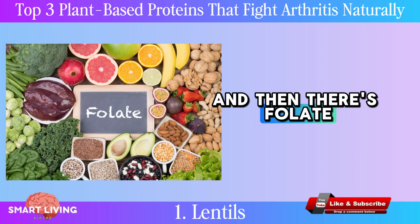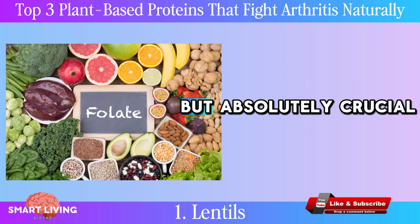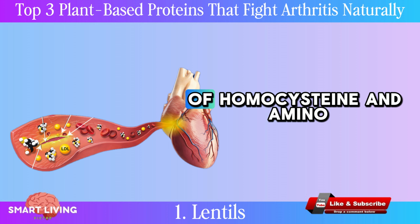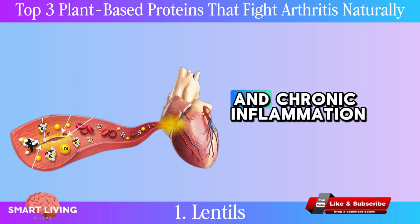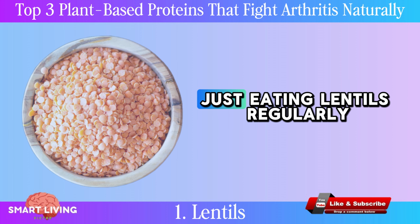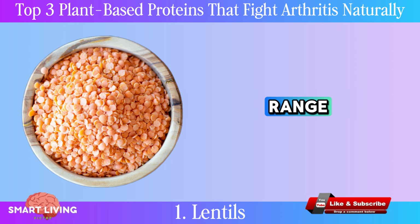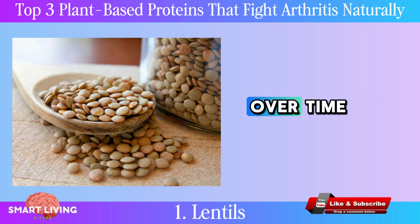And then there's folate, also known as vitamin B9, not talked about enough, but absolutely crucial. Folate helps lower levels of homocysteine, an amino acid in the blood linked to joint damage and chronic inflammation. Just eating lentils regularly can keep your folate levels in the healthy range, one of those quiet, behind-the-scenes benefits that really add up over time.